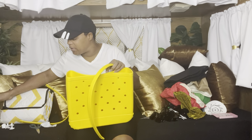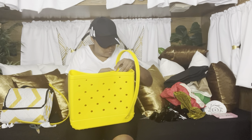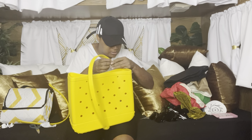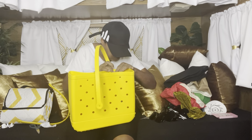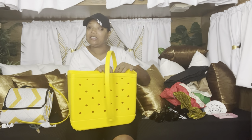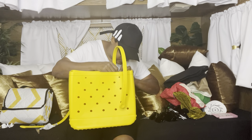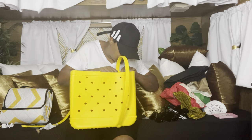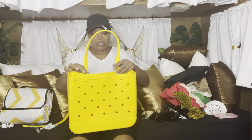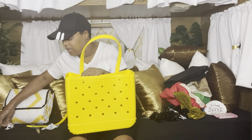This is a dupe as well, you guys. If y'all know who it's a dupe for, let me know. I don't really care that much about the name brands and a dupe. I just see stuff that's cute and I like it. I just see stuff that's cute that I like, and I'm not a name brand person.